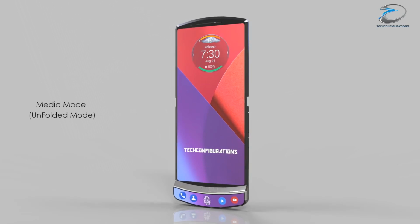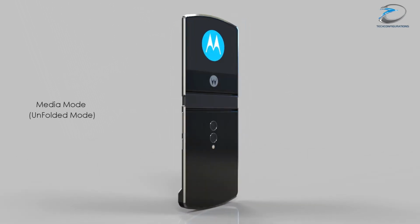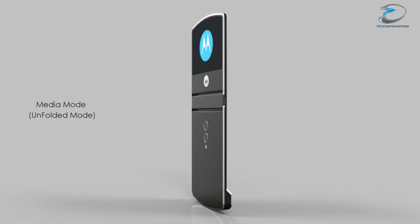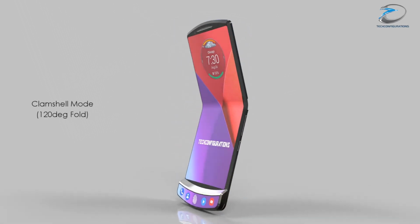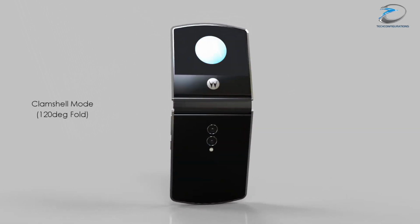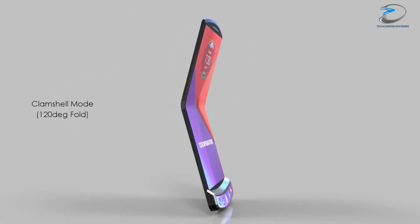Alright, so next is the Motorola Razr. This is the foldable Motorola phone, and I've been talking about this phone a lot. It's going to have a 6.2-inch OLED display, 2142 by 876. It will have the Qualcomm Snapdragon 710, which is a little underwhelming. 4 or 6GB of RAM, 64 or 128GB of storage, and a 2730 milliamp battery.